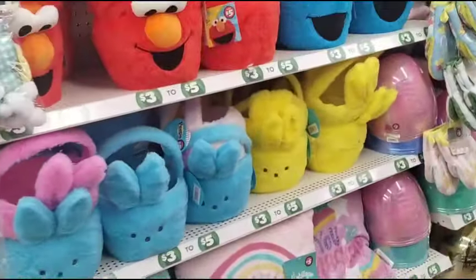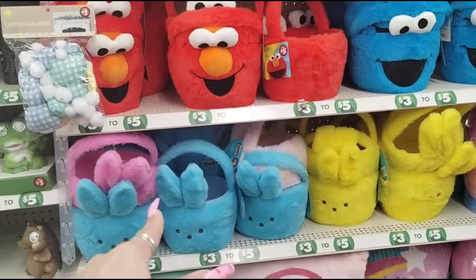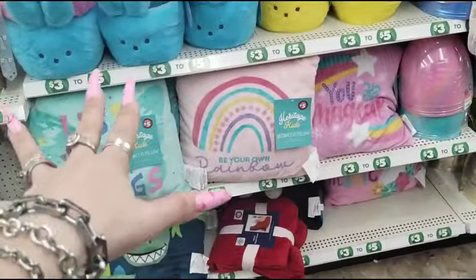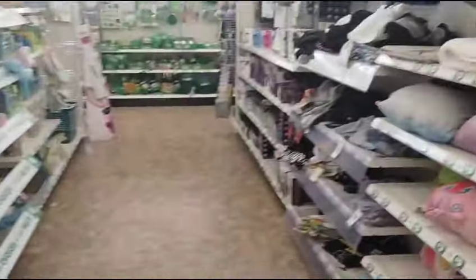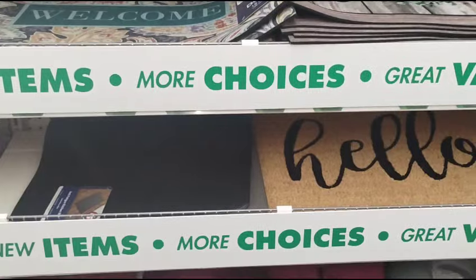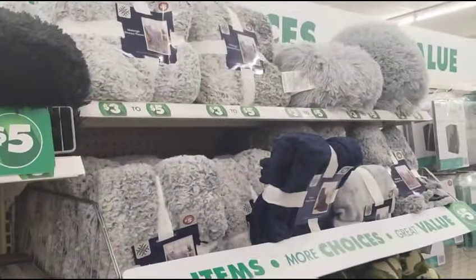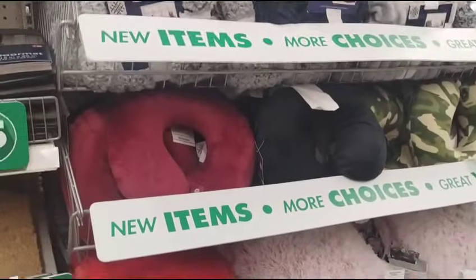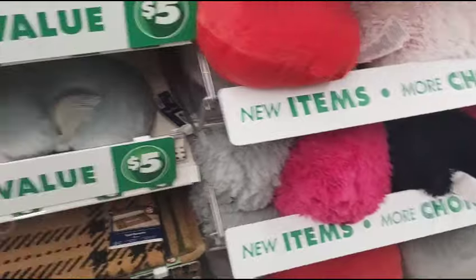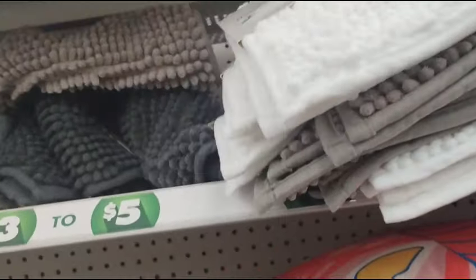All right, the cute stuff is they brought back the Peeps, $5, the basket, and Bert and Elmo, and then the pillows, $5. So we also have more of the outdoor mats for $5. We also have the throws for $5. Neck pillows, regular pillows, $5. I do like these little bath mats for $5.